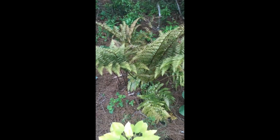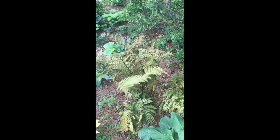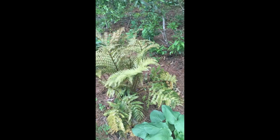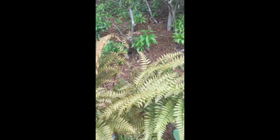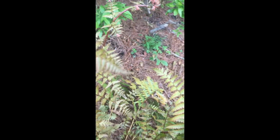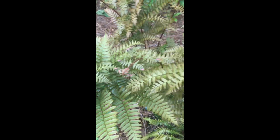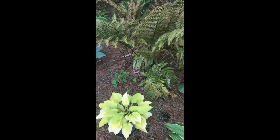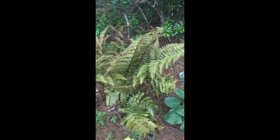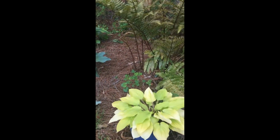Look at this fabulous fern right here. This fern is easily about 36 inches tall right now. And this is autumn fern, a native. It has some beautiful copper tones right now as it's still emerging. Still unfurling. Just fabulous. And so with a nice tall element in the garden like this, it allows you to have other plants tucked in as an understory plant, just like you would do with a tree.